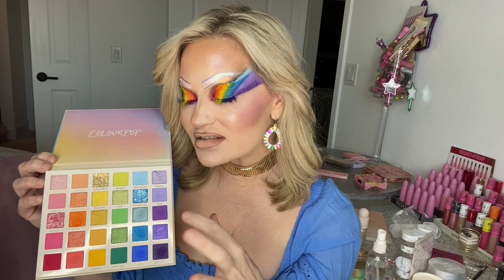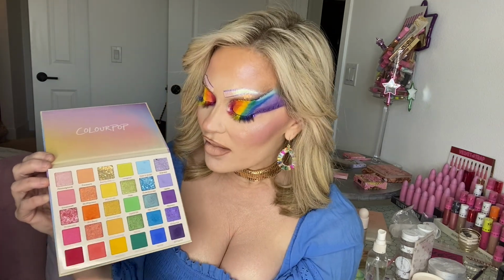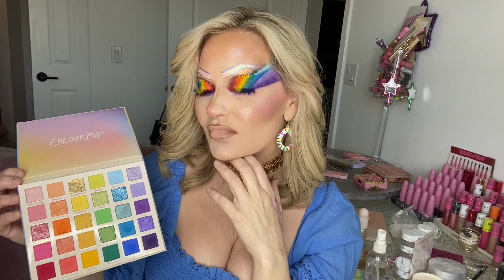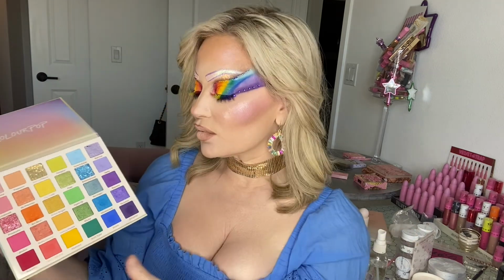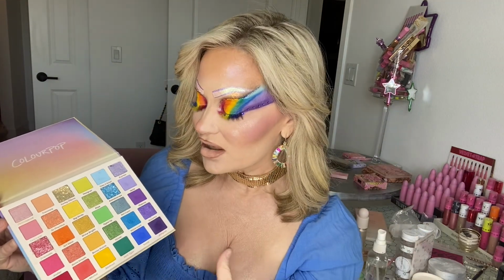There are a few colors that I struggled with, I'm going to be honest, and I will explain which ones those were. The red took a little while to pack on, but once I smoothed out my skin in that area, it really did pack on really well. They worked really well with the ABH primer, so that's cool. And then the other color, this orange was awesome, but extremely powdery. So I'm really glad that I used the tape underneath to collect all of it, because then I was able to get all paint messy and have some fun with it.